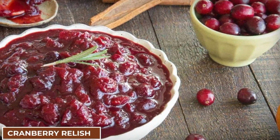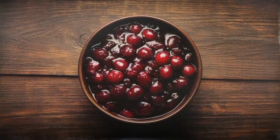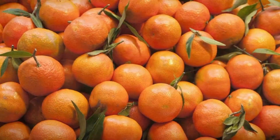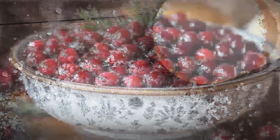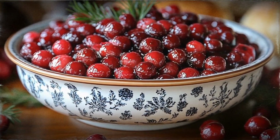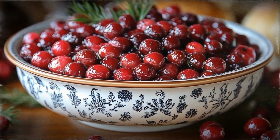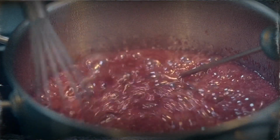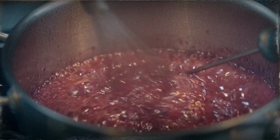Cranberry relish. Homemade cranberry relish was a tangy alternative to the canned variety. Made with fresh cranberries, oranges, and a touch of sugar, it was bright, zesty, and a refreshing contrast to the heavier dishes on the table. Did your mom have a special recipe? Or did your family stick with the canned version?